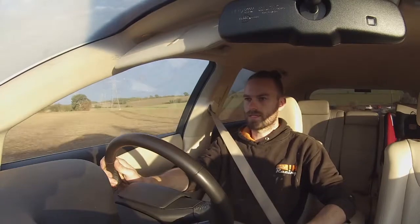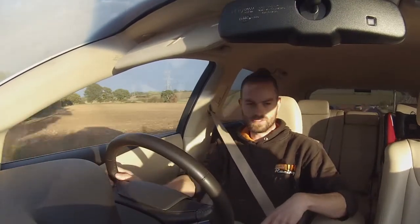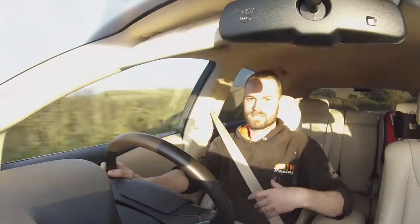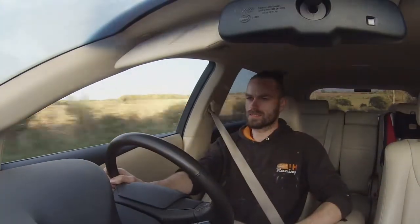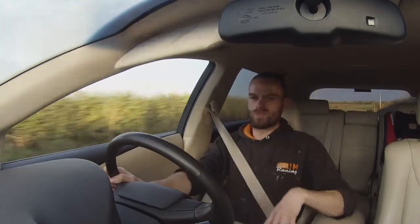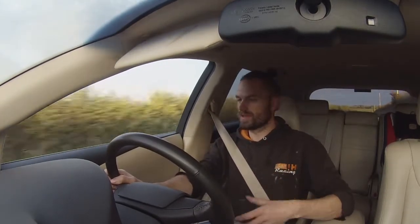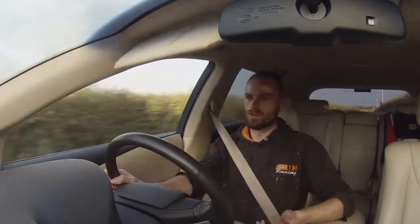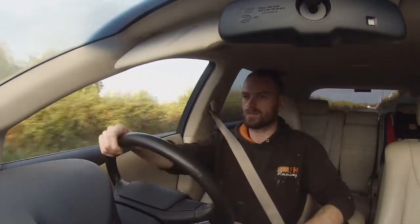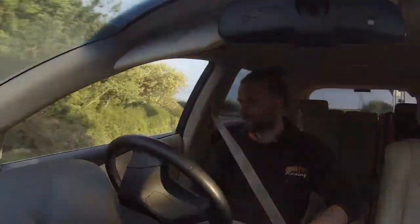This one, being an SEL, has got heated and cool front seats, which is a godsend in the UK, because a lot of the time, certainly with the leather, it's pretty cold in the mornings. I've gone for the cream leather. I'm not a fan of black leather. I find it too boring, and I'd much rather a coloured leather, even though with my job cream necessarily isn't the best idea, but it's white clean, so it's holding up very well.